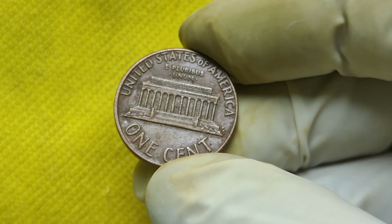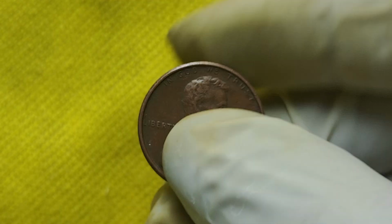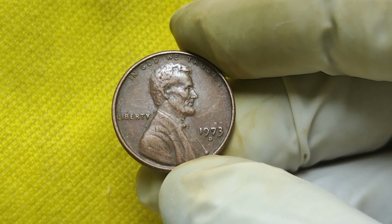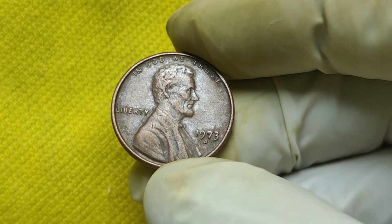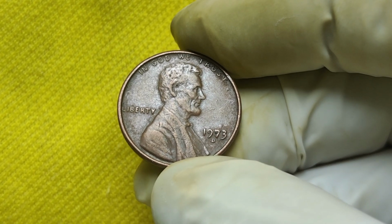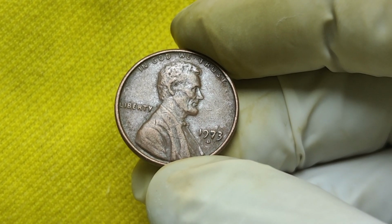So, how can you tell if your 1973 D penny is worth thousands? Check for the D mint mark below the date. Use a magnifying glass or coin microscope to spot any doubling on the letters, numbers, or Lincoln's profile. If you think you've got something special, send it to a professional grading service like PCGS or NGC. The higher the grade, the higher the value.